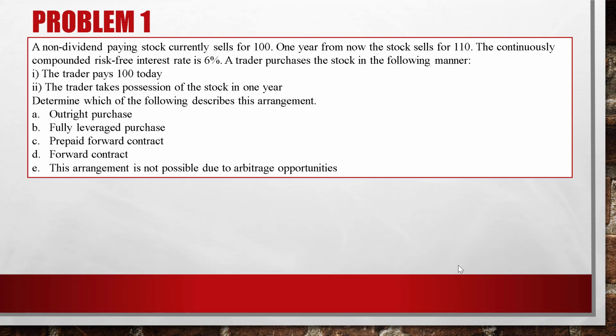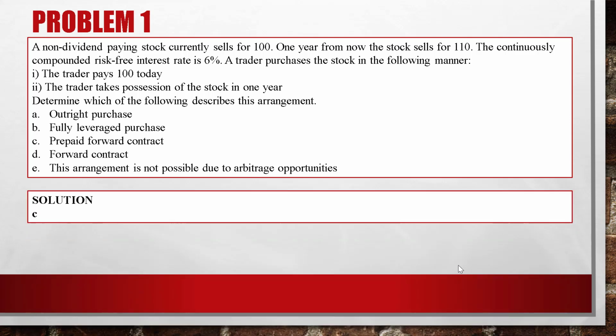E is not correct because C is the correct answer. So prepaid forward contract, answer C.